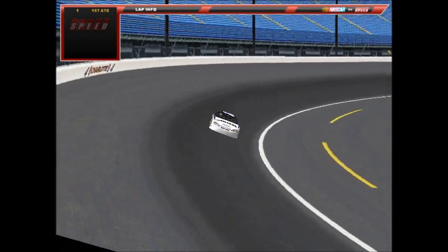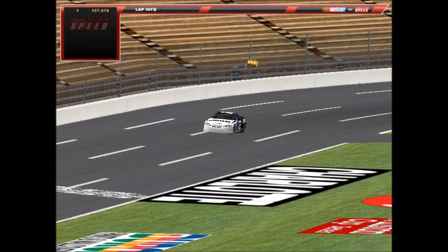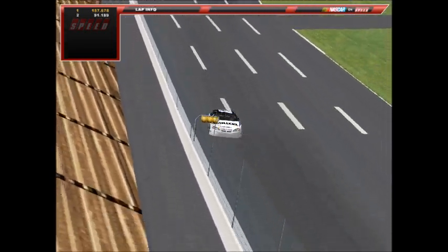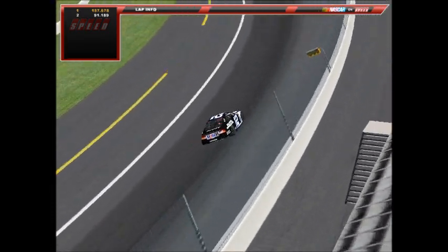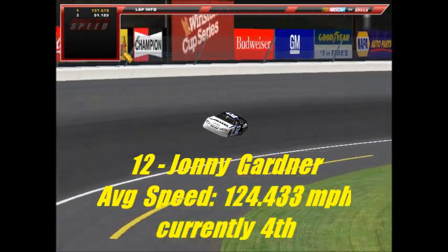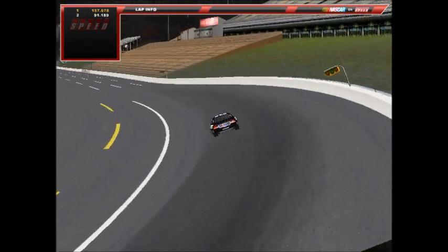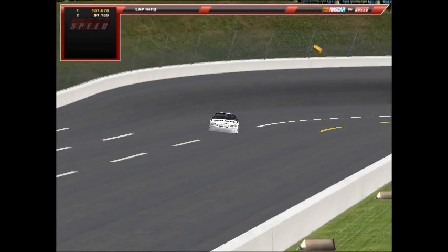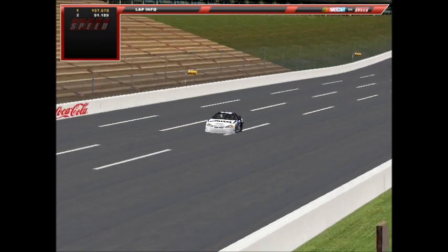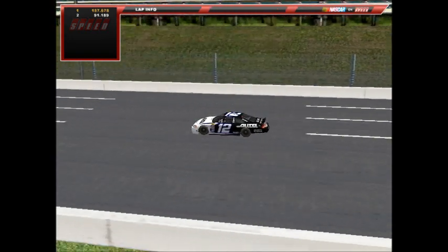Off turn 4 goes Gardner. See what his second lap's going to end up being. Brings it down to the start-finish line. Checkered flag waves over the All-Tail Dodge. 91.189 on the second lap. Good second lap though, but not enough for the pole. 124.433, that's the average lap overall for Johnny Gardner. So 10 cars down and 4 left to go here at Charlotte.